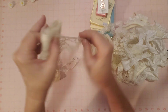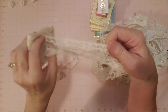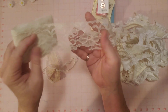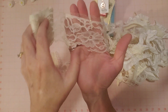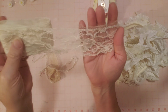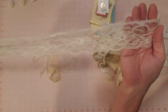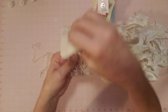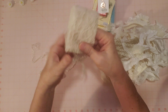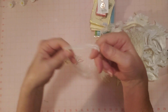This looks like it might have been cut off of something. See here? It's kind of not perfect. See that right there, kind of like a tear. And then this is some netting, like where maybe it was cut off of something. See how it's not perfect, but perfect for us, for junk journals and paper crafters and things like that. I mean, this is like a dream come true for us, right?